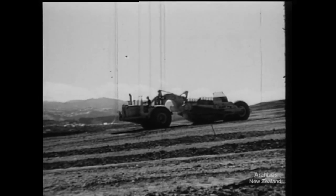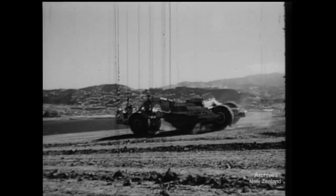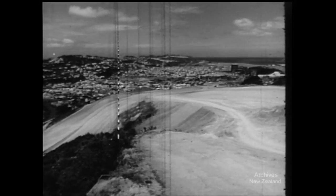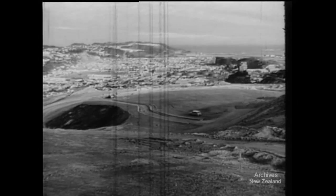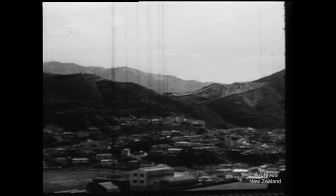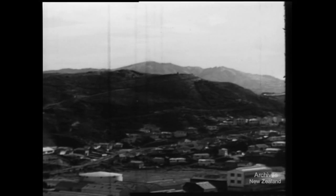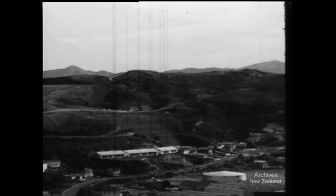On Watts Peninsula, a 54-acre, three-stage project has been planned by the Wellington City Council. This once hilly and relatively inaccessible area will eventually provide settlement for 2,500 people. Heavy machinery is making a new type of self-contained suburb possible. Superlative housing sites will combine all the advantages of living on flat land and the hills.